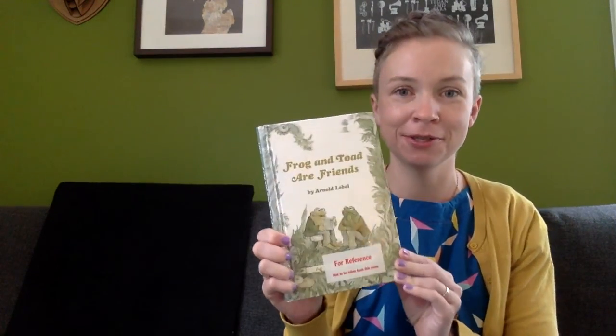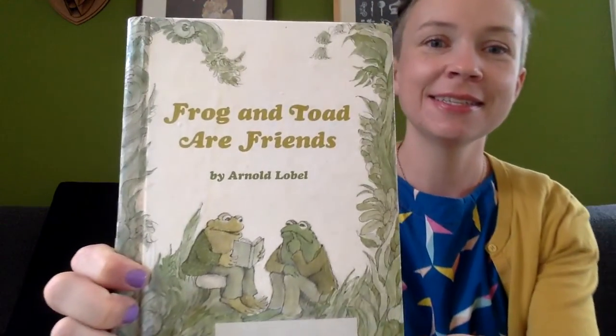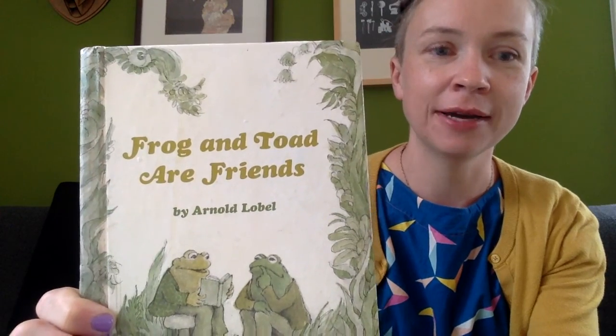and found. So, our first story comes from this book. It's one of our favorites, Arnold Lobel. This is Frog and Toad Are Friends, and I'm going to be telling The Lost Button from Frog and Toad Are Friends. Well, one day, Frog, hello, and Toad, hello, went for a walk.